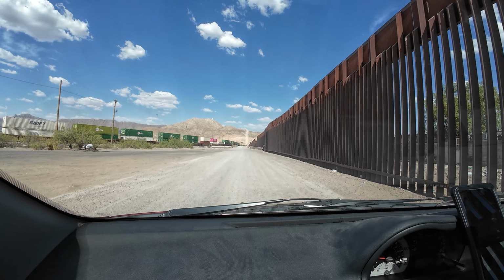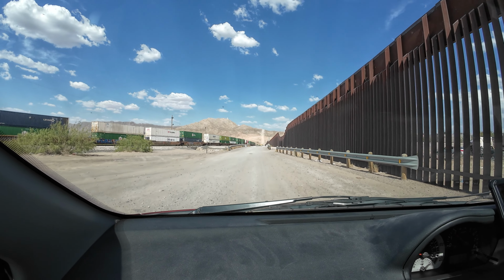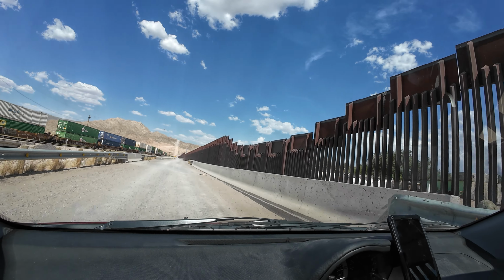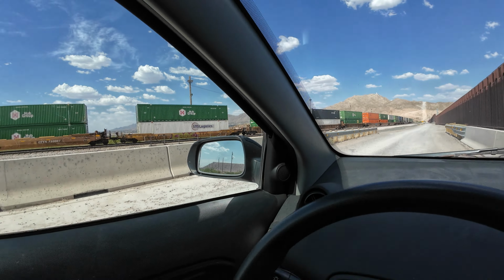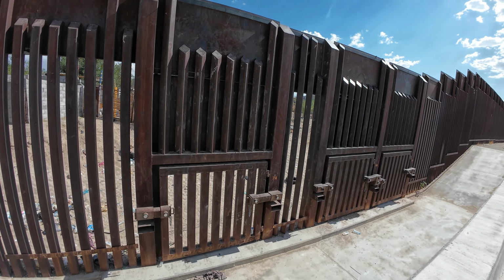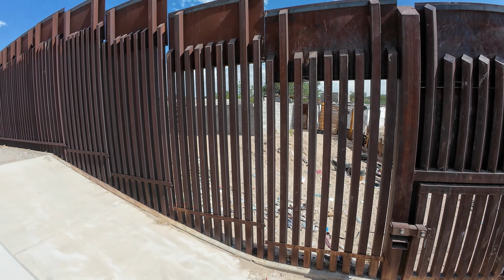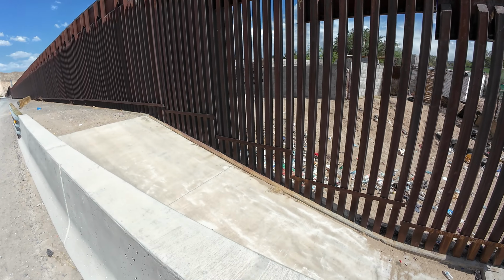So I think we're going to be able to get pretty close on the Ciudad Juarez side. The road anytime there's an undercut like this where the wall hops down into a lower area, you've got a spot where they don't have to get quite so high. You can kind of see through the fence there just how high the ground level is. Lots of trash.